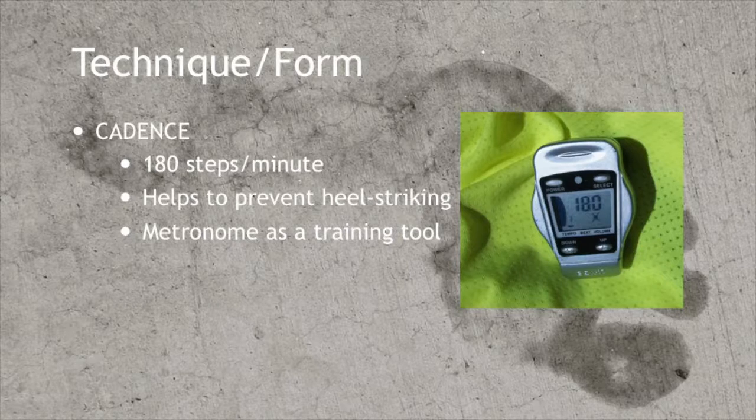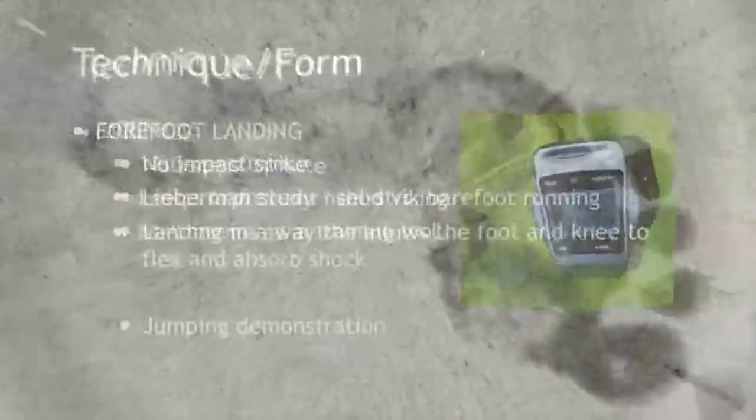And when you're landing on the front of the foot, closer to your center of gravity, your knee is more bent, you're able to dissipate that shock better. I recommend using a metronome, like this small clip-on model shown in the photo, or a metronome app that you can download onto your smartphone as a training tool.